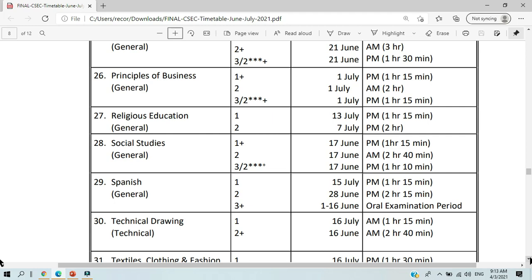Of course, Spanish is next, and Spanish has a paper 1, 2, and the alternative paper. The exams will be on the 15th of July and 28th of June, and your oral examination will be in the period from the 1st to the 16th of June. Your paper 1 will be 1 hour and 15 minutes, an evening exam, and paper 2 will be 2 hours and 15 minutes, also an evening exam.